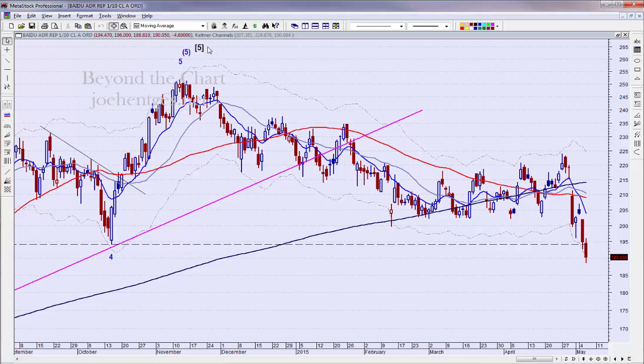I do think we've seen 5 major primary waves up on this. We've broken the trend lines. We're now breaking down. We got the 55 below the 233. So the long-term trend is to the downside. The intermediate is kind of rolling over. Short term is definitely down.